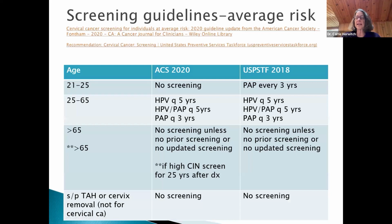So here are the screening guidelines. Again, this is for average risk individuals. Average risk means that if somebody has HIV, they are at higher risk. They are not average risk. If someone has had a high-grade cervical intraepithelial neoplasia, CIN, they are higher risk. So for average risk individuals, we have the ACS, the American Cancer Society, and the U.S. Preventive Services Task Force is the other one. USPSTF still states do a PAP every 3 years, although that is debatable.